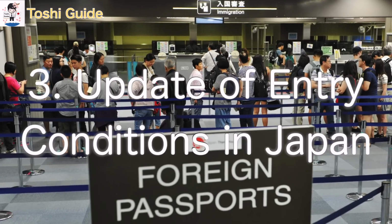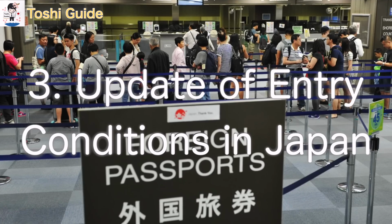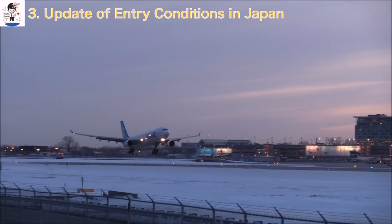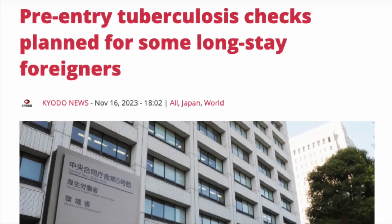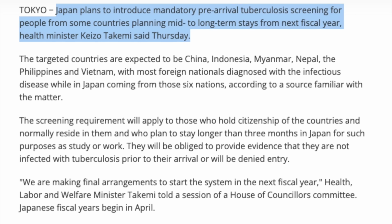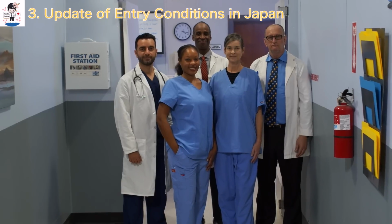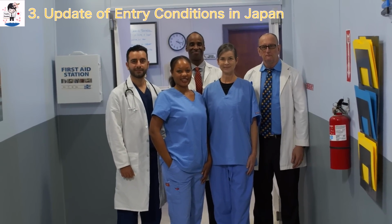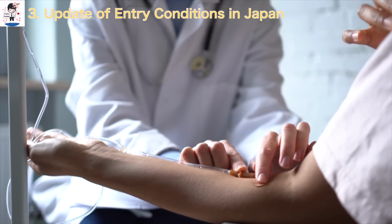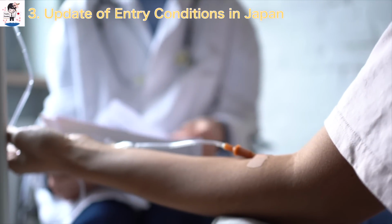Number 3 is Update of Entry Conditions in Japan. In a recent update regarding entry requirements for travelers to Japan, the government has announced a new regulation starting from January 2024. For travelers from specific countries, if their stay in Japan exceeds 3 months, they must undergo a tuberculosis test before entry. This measure aims to prevent the influx of tuberculosis patients from overseas, and entry will only be permitted with documentation proving the negative of the disease.